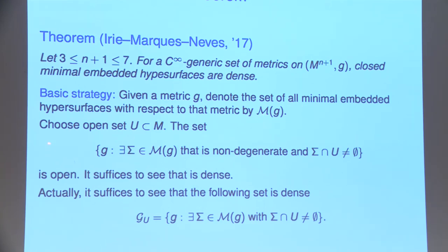Right? And now we fix some open set U on M, and we look at the set of all metrics such that for that given metric, I can find a minimal embedded hypersurface that intersects U. Okay? So this could be empty for almost every metric. Okay. And so I also require that the minimal hypersurface that passes through the set U is non-degenerate. So non-degenerate means that if we do the second variation, there will be no non-trivial element in the kernel of the second variation. So the fact that it's non-degenerate means that this set is open. So it could be empty, but if it's non-empty, then at least, the empty set is also open. But each time you pick a metric g there, then for a tiny neighborhood of these metrics, they will also satisfy this property. And the reason we know this is because of this non-degeneracy condition.